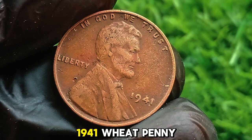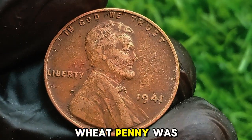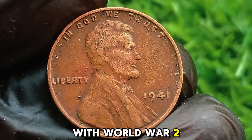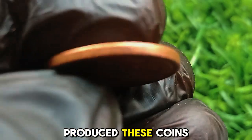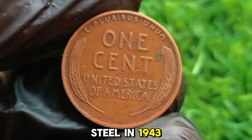Section 1. Brief History of the 1941 Wheat Penny. The 1941 Lincoln Wheat Penny was struck during a time of great change. With World War II on the horizon, the U.S. Mint produced these coins using copper and zinc before switching to steel in 1943.